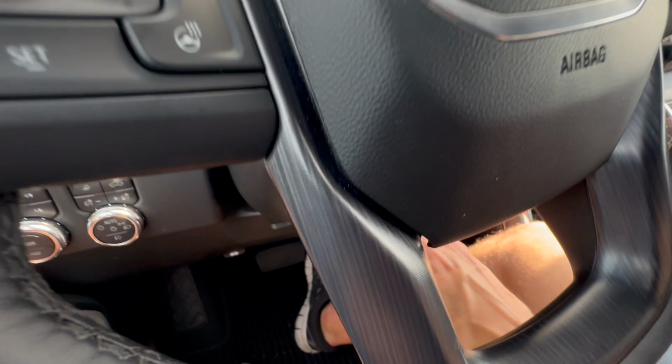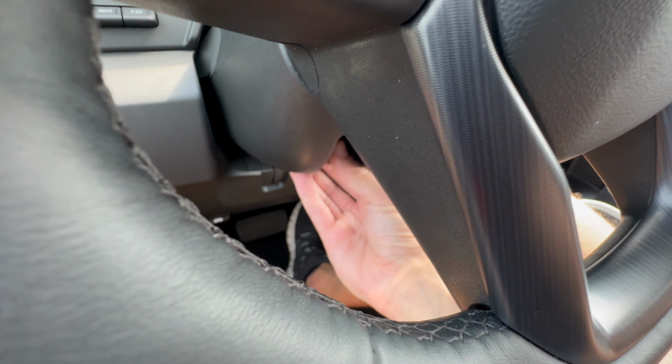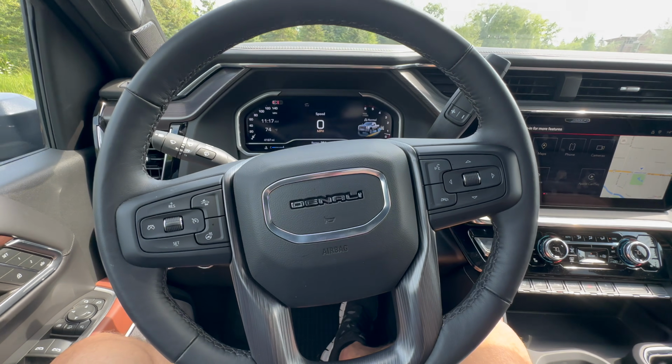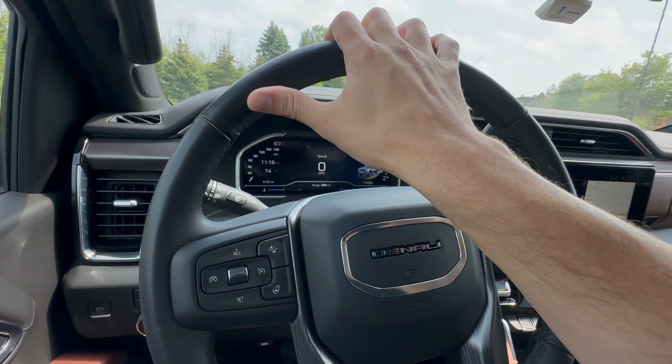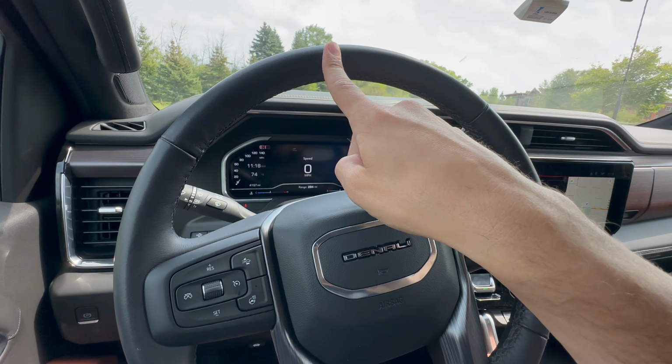What I didn't like so much is the fact that you manually adjust the steering wheel. This is a $95,000 truck. We've touched on it twice, no Super Cruise. Not sure if this is an HD thing or a chip shortage thing, but just something to note.